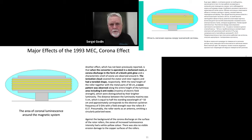Interestingly, about 6 bands were observed along the length of the video. Let's assume we have some kind of standing electromagnetic wave formed by rollers, then the wavelength is about 10 centimeters. If you do a simple calculation, you'll find that 10 centimeters is a frequency of 3 GHz, corresponding to electron-cyclotron resonance at a magnetic field strength of 1/10 of a Tesla. But this might or might not be, it could be of a different nature. But if the intensity around the rollers roughly matches 0.1 Tesla, it's entirely possible that frequencies around 3 gigahertz are being generated, creating such a standing wave.